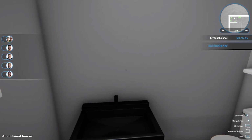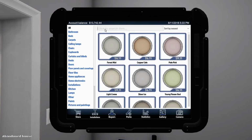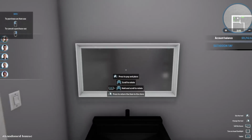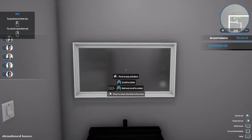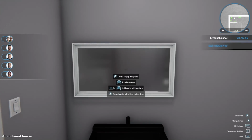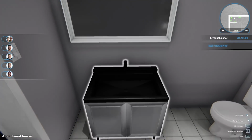Okay, cool. And then let's put, I guess, a mirror right here. Maybe like a bathroom mirror. It's gonna be the same one we had before. All right, let's just stick with white. And can we do it this way this time though? Nah, let's do it long ways. I'm actually digging the long ways. All right, and we'll put it like right here. Alrighty, cool. I don't know why I feel like this isn't done though.